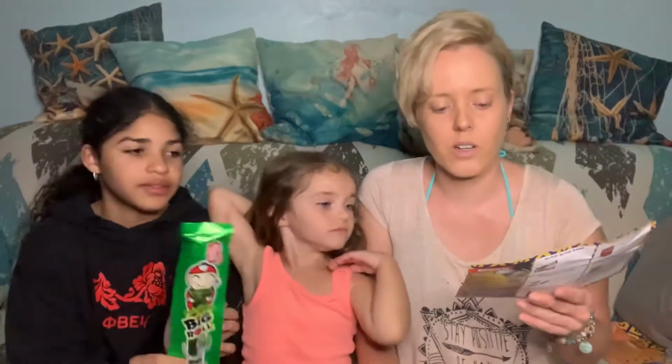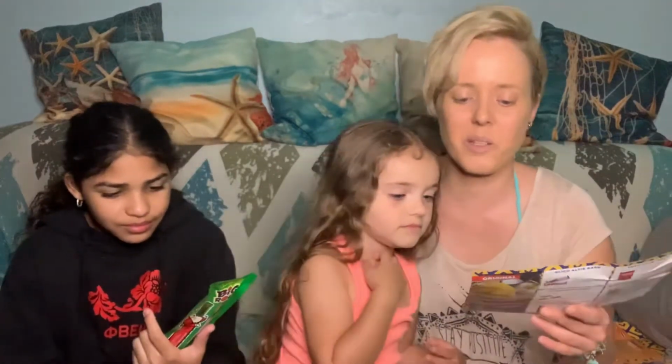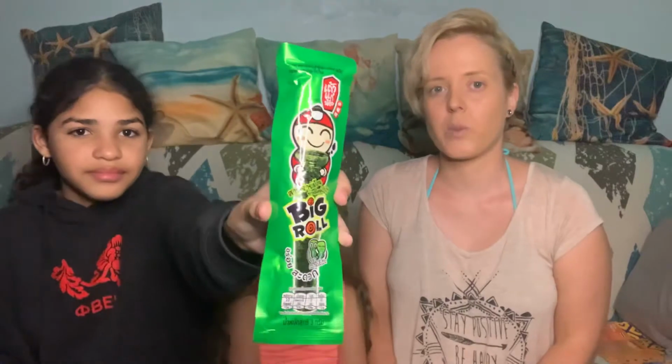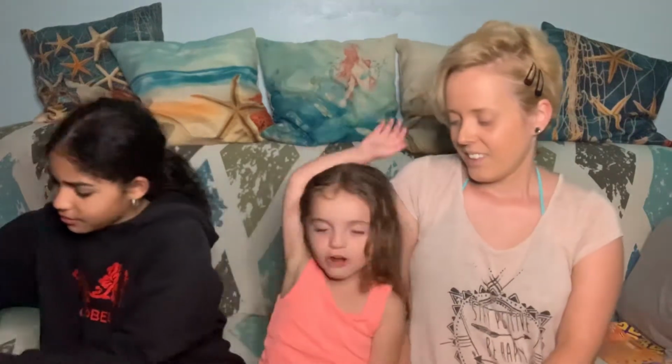It's the big roll, Thai Noi big roll. Basically it's seaweed. It's either spicy or grilled. So which one is that one? It's spicy. Well, we're all scared, so let's give it a try. I don't want to try it.